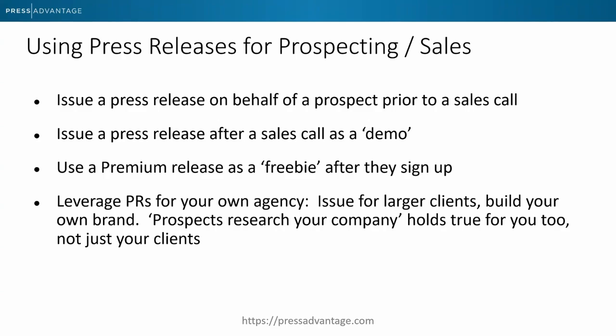And then the other thing that you should certainly not sleep on is using them inside of your own agency. If you sign a big contract with a major client where people are going to recognize the name, send out a press release, right? Build your own brand. I know I've talked before about how prospects research your company when they try to decide who to do business with, and that's one of the angles that we like to use in order to sell press releases, right? Because we want that client to understand that, hey, look, if you're putting good quality press releases out, that really sets you out in front of the prospect in a way that your competition can't do, and so you look more legit and they're more likely to do business with you.